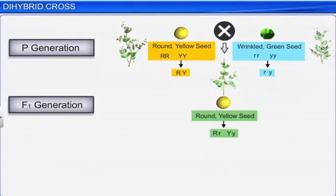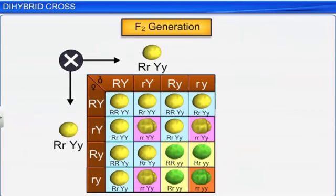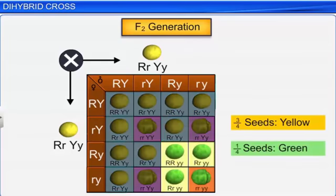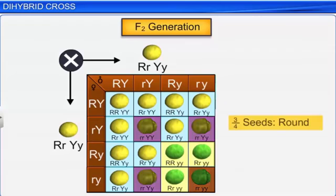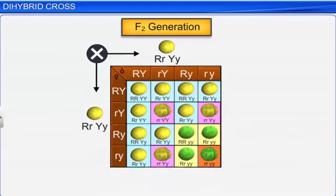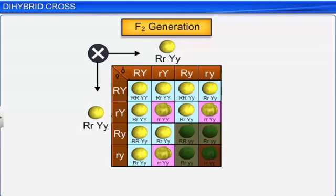Mendel further self-pollinated the plants obtained in the F1 generation to produce F2 generation plants. This time, he found that 3/4 of the seeds were yellow, while 1/4 was green. Similarly, he noticed that 3/4 of the seeds were round, while 1/4 was wrinkled. Therefore, the yellow and green color had segregated in the ratio 3:1, similar to the results obtained in a monohybrid cross. And the round and wrinkled shape had segregated in the same ratio 3:1.